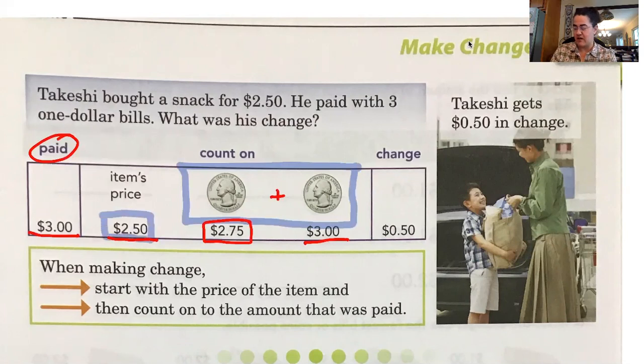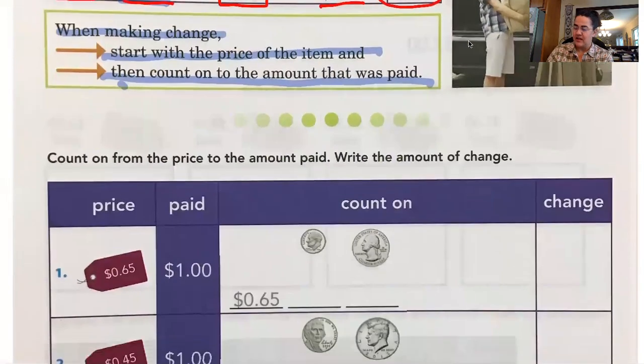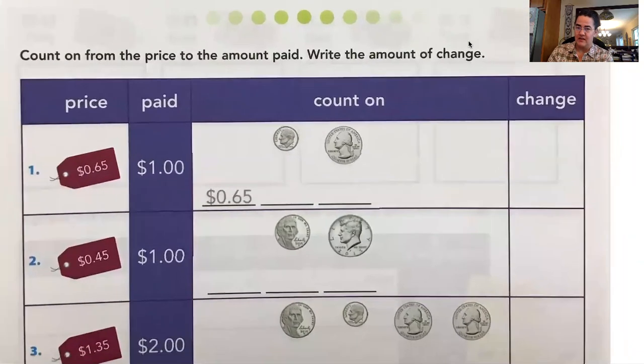Well, boys and girls, let's count. How much is 2/4? It's going to be 25 plus 25 means that he gets 50 cents change. I'm sorry, friends. He gets 50 cents change, right? So when we're making change, read with me, when making change, start with the price of the item and then count on to the amount that was paid. Are you ready? We're going to practice this together today. All right. Count on from the price to the amount paid. Write the amount of change.